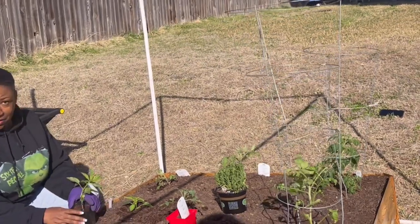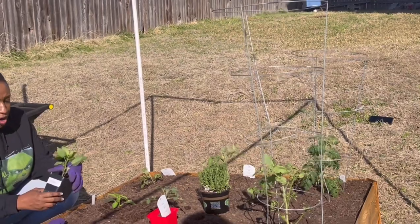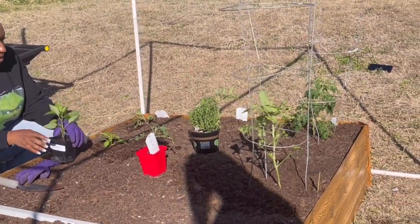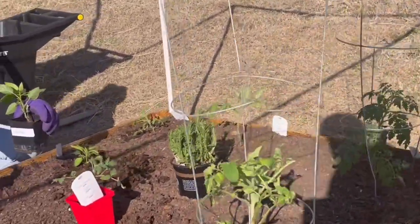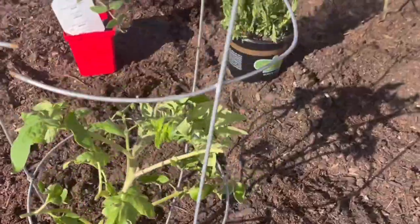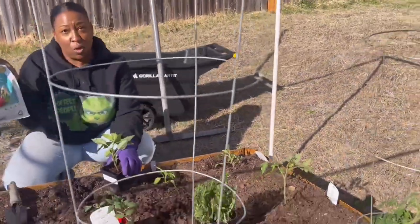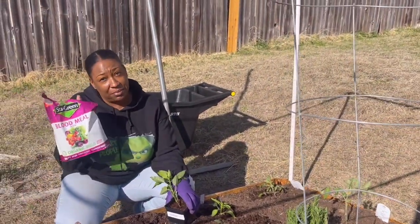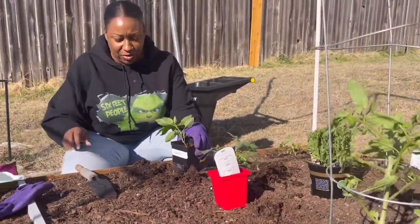All right, guys. So, I am finally getting to lay out my bed. And what I'm planting here are some peppers and tomatoes. So I'll probably come back later and show you what everything is. But I just want to show you guys that I'm in the middle of actually laying everything out. So what I'm adding is a little bit of organic bone meal and organic blood meal. So that's what we have going on. And yeah, I'll talk to you guys in a minute.